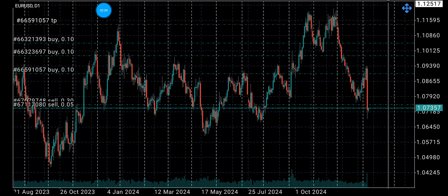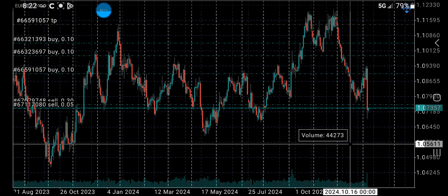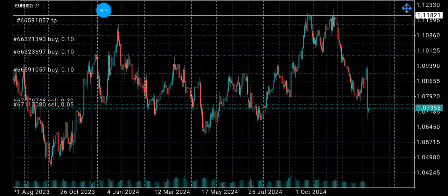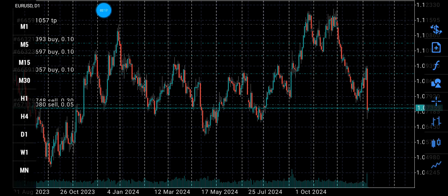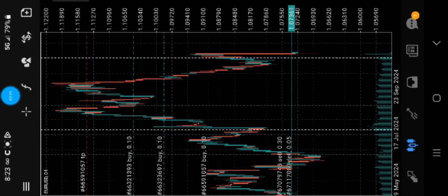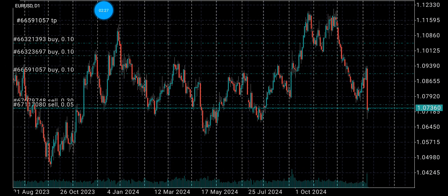Now we have 863 that we have left to work with in our account balance, so we're at about half drawdown at this point. Let me turn the phone for a second to show that. But we're going to try to stay under 500 to work this out.